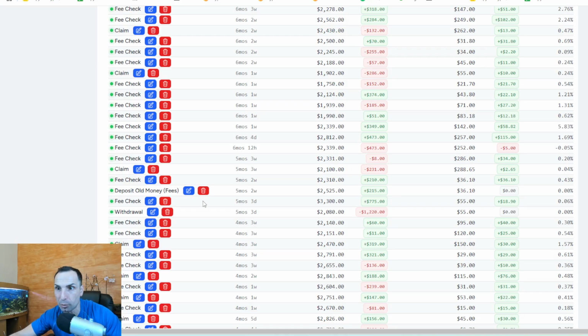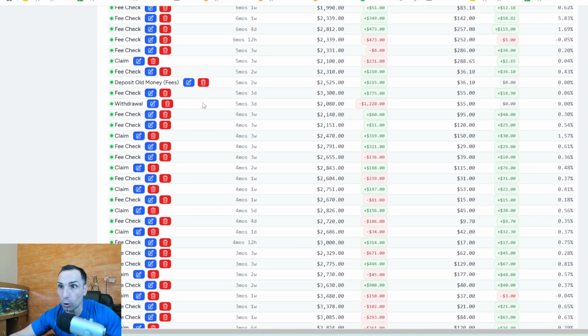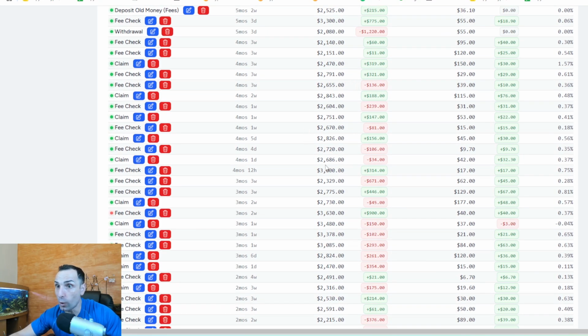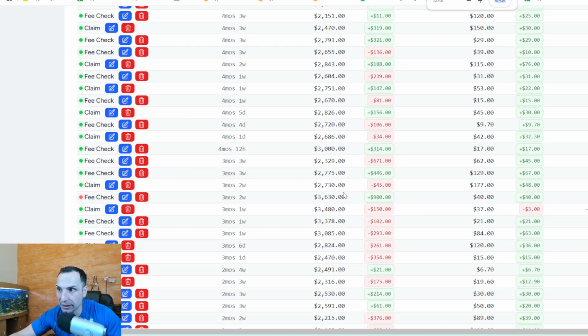215 bucks. This is from the fees. So here, fee check: whenever I claim, pretty much I deposit it back there. That's the fee, but it doesn't matter, that's still your money. What happened is you will see that I withdrew just after that almost 1,200 bucks. So my pool was worth 2,000 bucks. From 2,000 bucks, this was the biggest pumping of the market, and my pool was right here. Actually, my pool was worth $3,600.